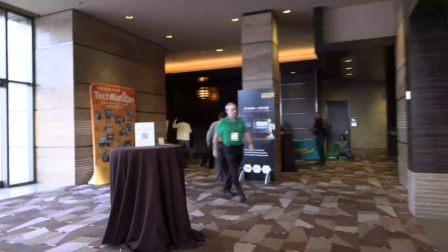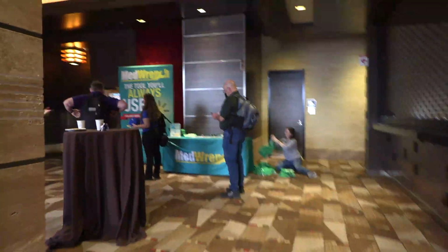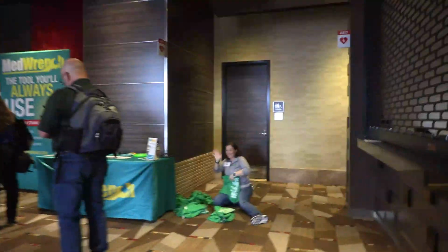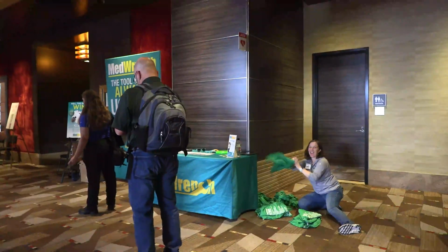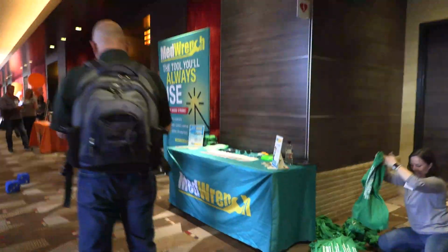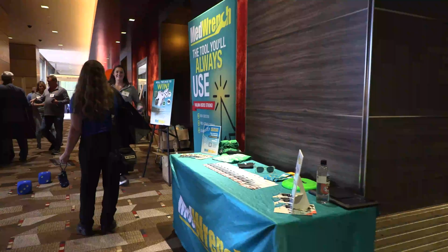Registration desk, as always. We got the guys over here at Med Wrench. There's Carrie on the ground folding shirts. They're throwing a dice to win prizes. They always have something interesting going on.